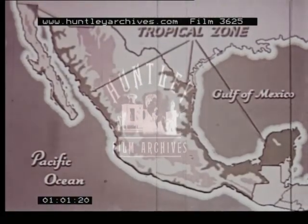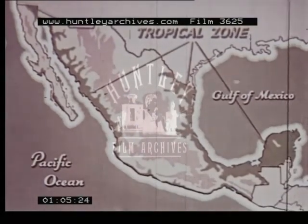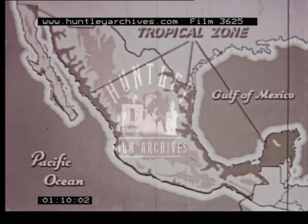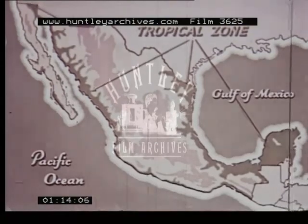The coastal plain, broad, flat acres of fertile earth bordering the Pacific Ocean and the Gulf of Mexico, are known as the Tierra Caliente, or hot land. This area has a warm, humid climate and a heavy annual rainfall.